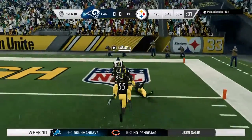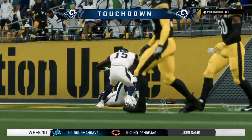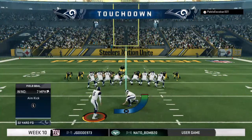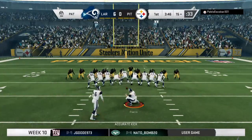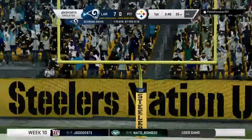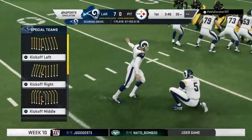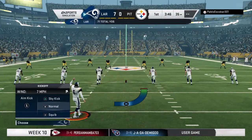Touchdown, LA! A great effort there with touchdown number 12 on the year as his guys are able to strike first here in this opening quarter. A good hold in these wet conditions. The point after is up and good, and it's now a 7-0 game.